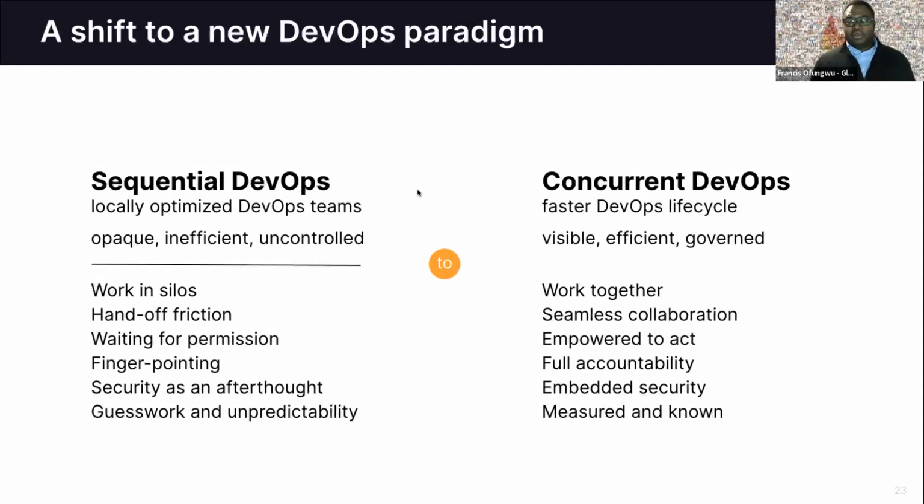And developers are empowered to act, because at your merge request level, you're seeing what vulnerabilities are being introduced and creating that accountability for what needs to be remediated prior to pushing into production. And with that accountability, you're embedding security and training in context. As opposed to doing a secure development course, you're training in context of the things that you need to do to be a better, more secure developer.